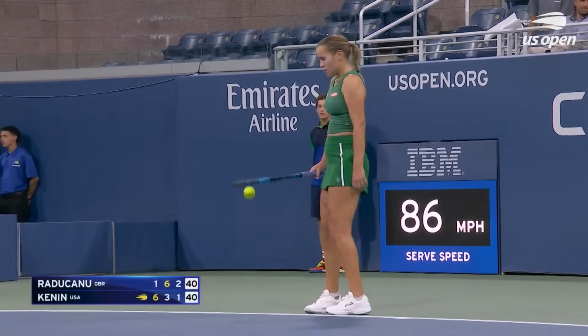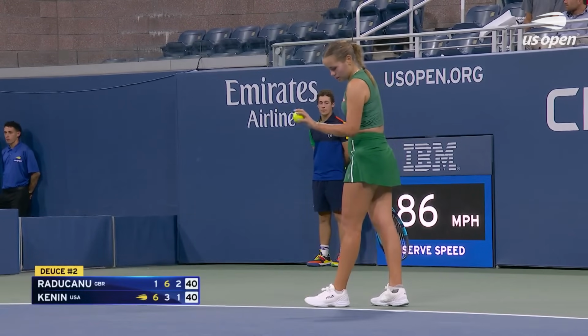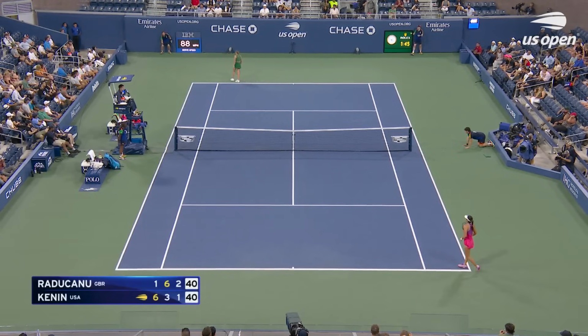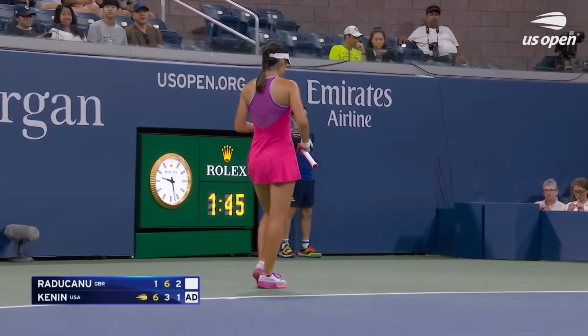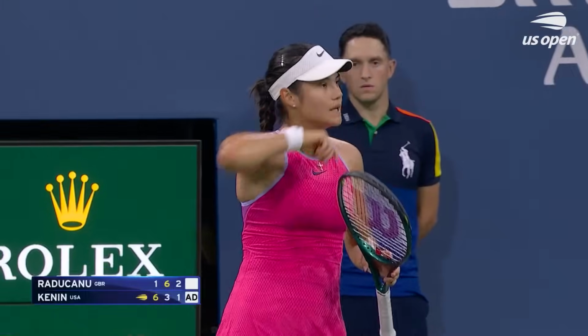And we spoke earlier about how Kenin produces a lot of her shots fairly flat, right? That doesn't seem to be enough spin, or maybe there should be more spin. She gets that good spin on the cross court, but not down the line. I think she just doesn't accelerate as much, doesn't quite get the spacing she needs to be able to get that racket through the air faster.